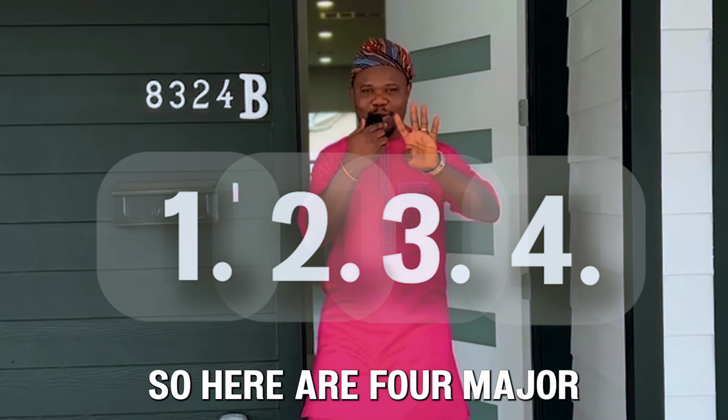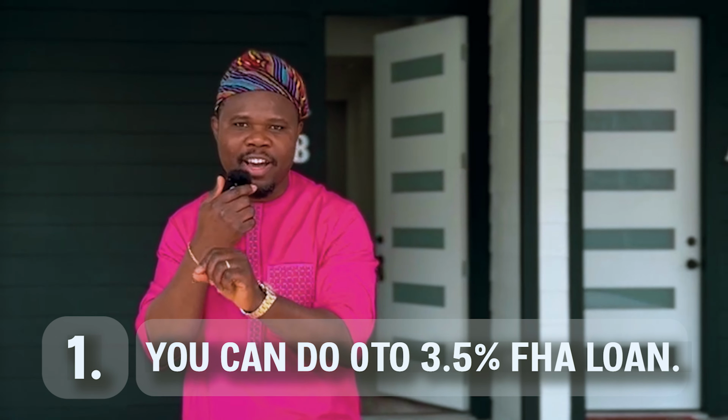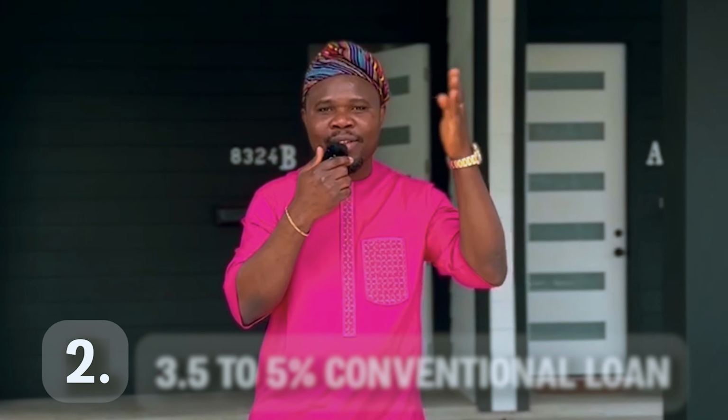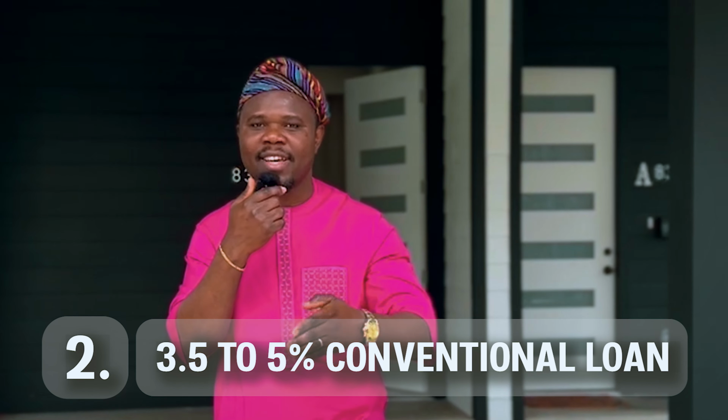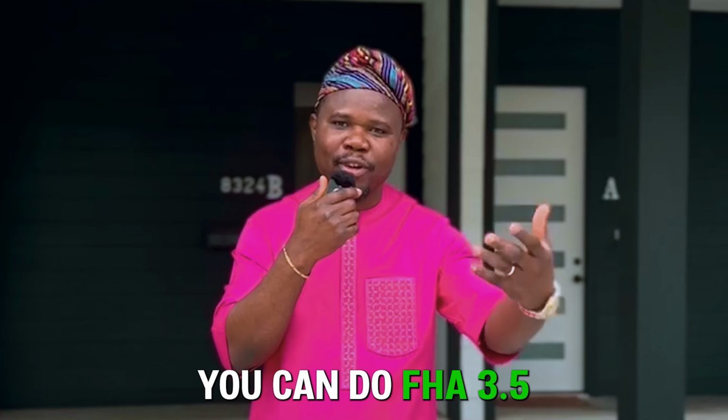So here are four major ways you can finance your house hack purchase or any duplex. Number one, you can do a 0 to 3.5% FHA loan. I have a lender that can help you. Number two, a 3.5 to 5% conventional loan is available as well. And also you can do FHA 3.5, which almost everybody knows about.